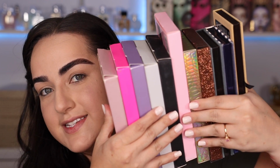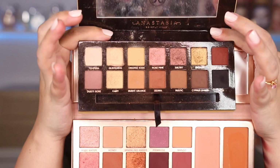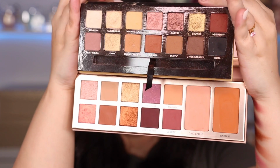So let's just go ahead and compare this palette to literally every single Anastasia palette in my collection. I have a lot of Anastasia palettes. I feel like this was the first eyeshadow brand that I started collecting, and so we are going to compare this new Primrose palette to a lot of the palettes that you might have at home in order to see whether or not this might be something that you want to add to your collection. Let's start with one of my all-time favorite Anastasia palettes, the Soft Glam palette, and you can see here how they compare next to one another.